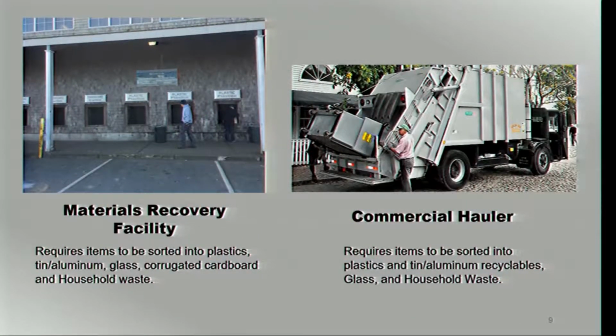So there are 2 ways of getting your trash to the DPW on the island. The first is taking it to the drop-off at the materials recovery facility, where you're going to take all of your trash sorted by whatever recyclable material it is or household waste and drop it off there. Or you can hire a commercial hauler who will come to your house and pick up your recyclables and your trash and take it to the dump for you.